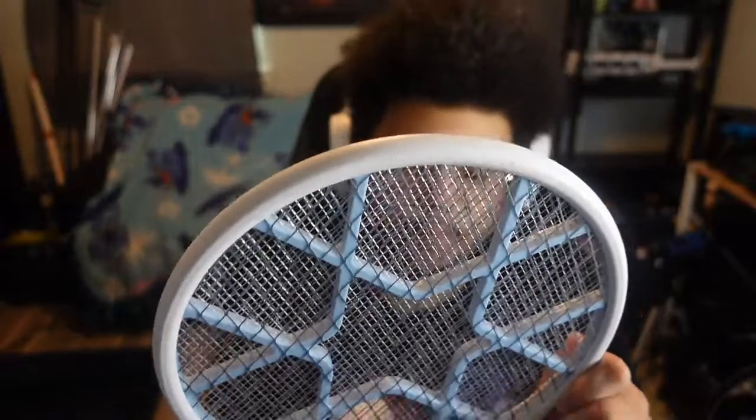And then, of course, there's the automatic one, which is the last setting. And you get this nice little blue light. And this is the one where I keep it turned the other way. And I hang it, because it's just always on.